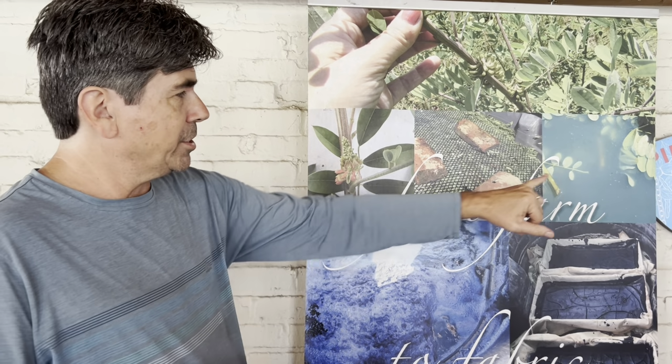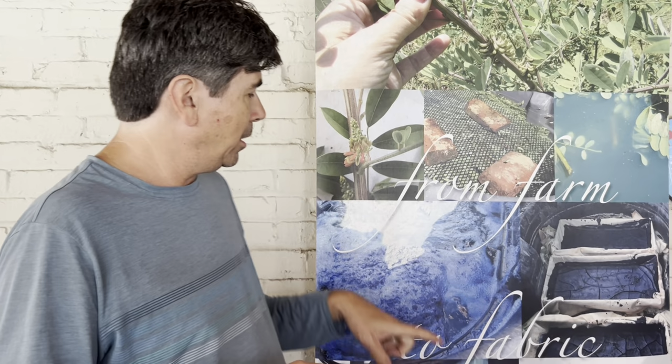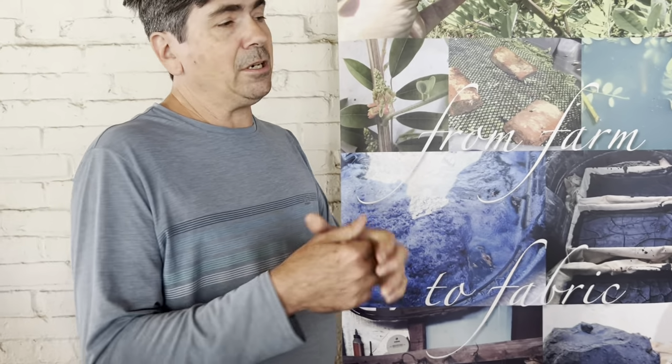And that is not indigo either. That's called indican. That's like a precursor to indigo. And what's missing to get it to go from that turquoise color to that blue color is oxygen. So if you look at sketches from the 1700s, enslaved West Africans were actually mixing it with paddles.